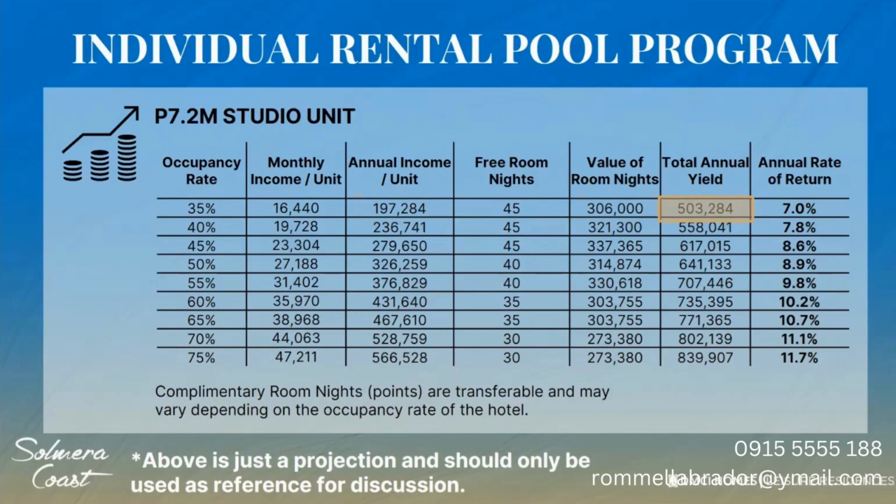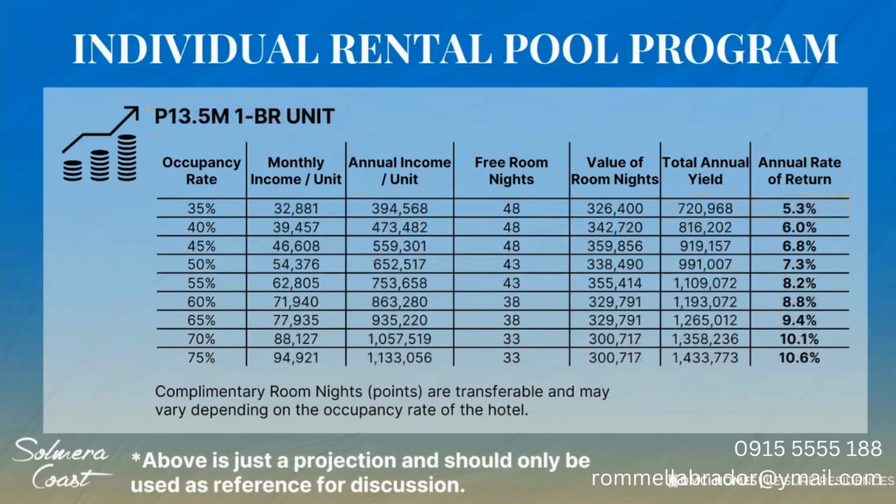Next, for a one-bedroom unit, if I have accumulated 48 free room night points, that already values around 326,400 pesos. And adding that to my annual income per unit of 394,000 pesos gives me a total annual yield of 720,000 pesos. And dividing that by 13.5 million as the listing price, my annual rate of return would be around 5.3%.